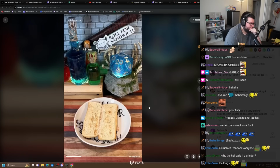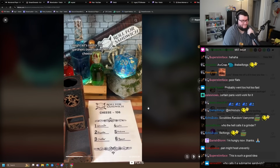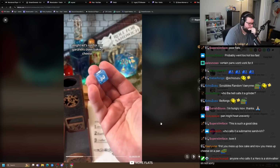7, ham. All right, ham is a nice versatile main. Should go well with any of the cheeses we roll. So far, so good. Who calls it a grinder? Is it a grinder in New York or Philly? I forget. Now for Gardner's oven-baked cheese.